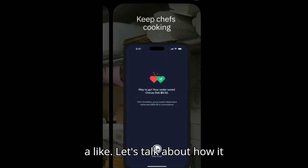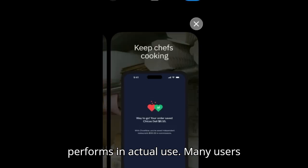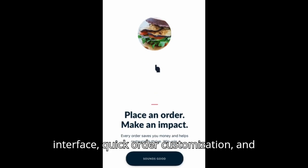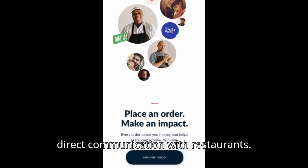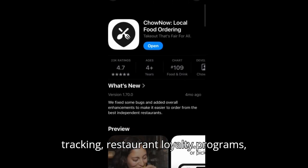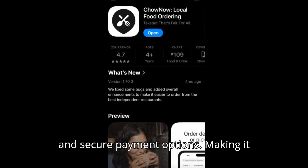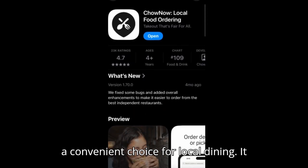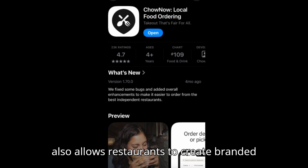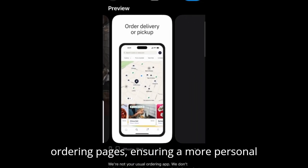Let's talk about how it performs in actual use. Many users appreciate its easy-to-navigate interface, quick order customization, and direct communication with restaurants. The app provides real-time order tracking, restaurant loyalty programs, and secure payment options, making it a convenient choice for local dining. It also allows restaurants to create branded ordering pages, ensuring a more personal experience.